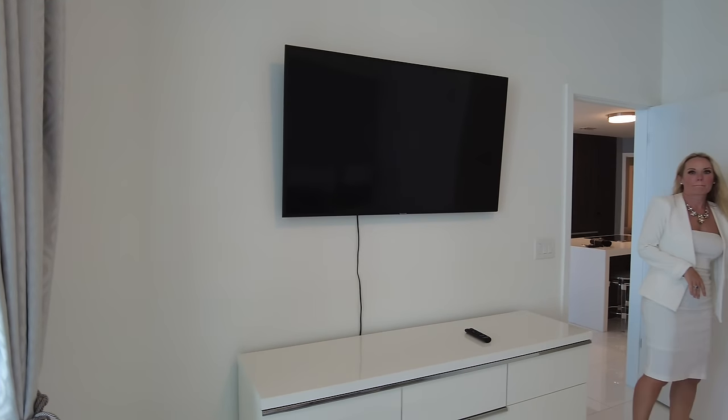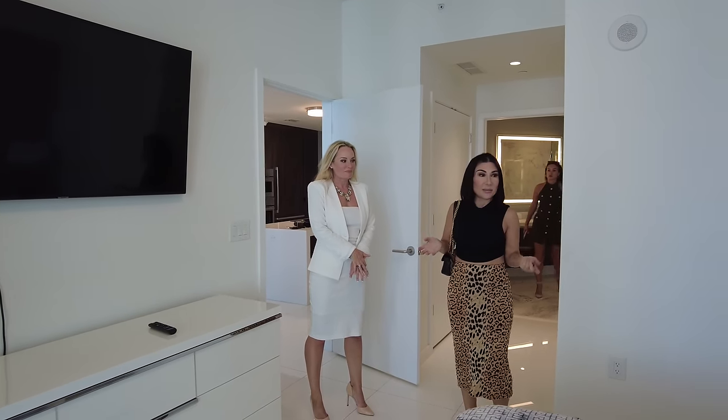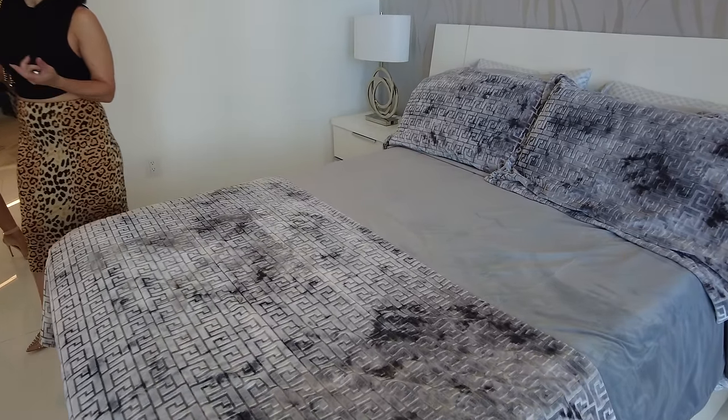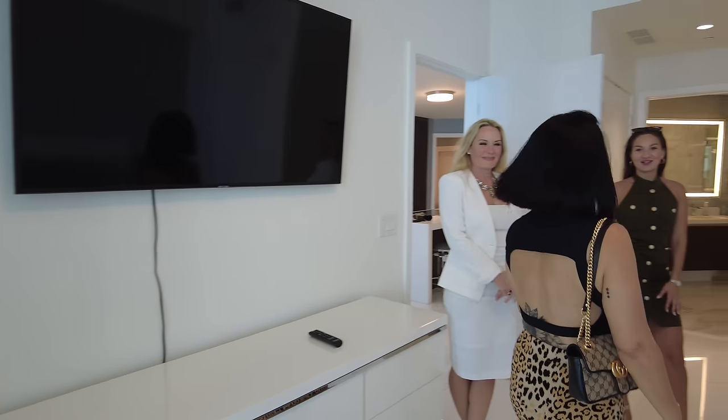Does the TV come with the unit? It does, yeah. Every single thing that you see comes, even the linens, which are Fendi linens, very expensive. They've done custom window treatments. No expense has been spared. This is actually a very good value. It's offered at $999,000, which for what's effectively a two-bedroom with a water view in this kind of building, which is very new, very ultra high-end, and fully furnished, is a really great deal. Always nice to get a good deal.